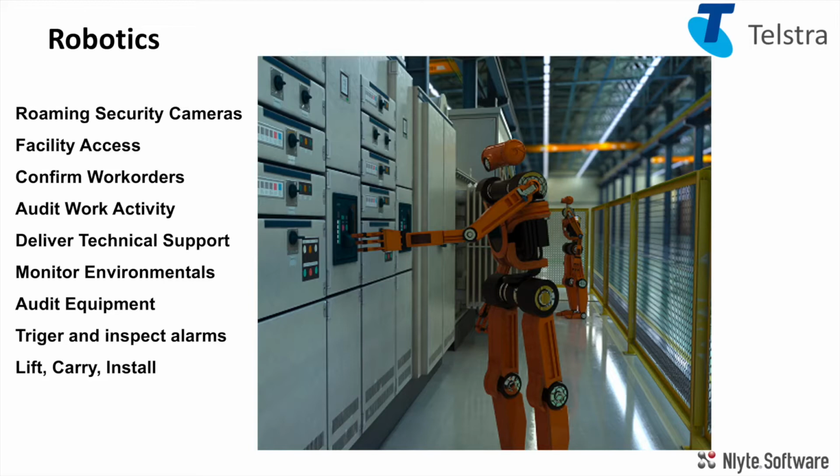Just an editorial here. I think the equipment manufacturers may have to take a look at the plug side of equipment, so a robot doesn't have to deal with cabling and things. But I think that's a really interesting and exciting direction we're going.